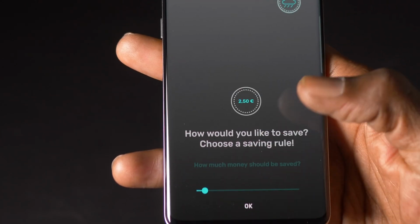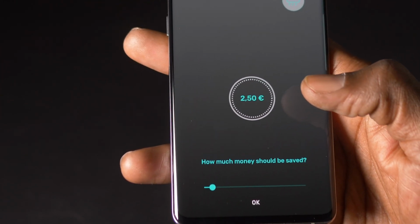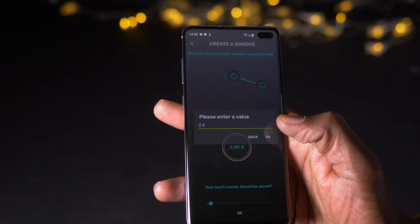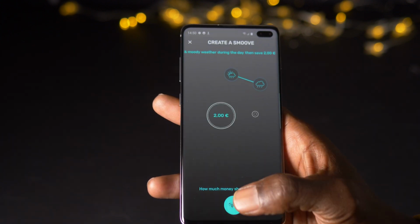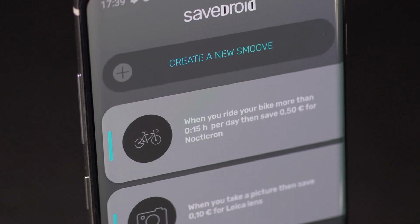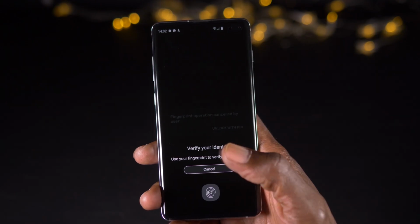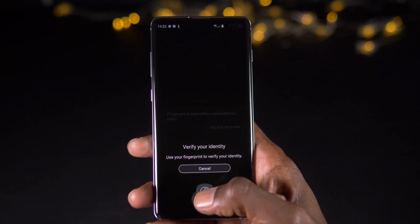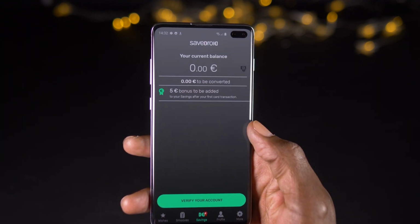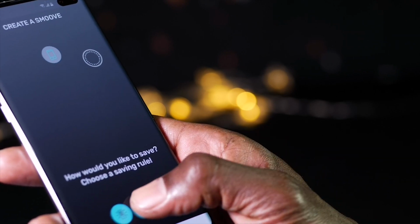It then asks me how much money I want to save. It's suggesting €2.50. You can change the currency to pounds if you wish. Then simply link this schmoove to your wish, or to multiple wishes. I also have another schmoove here, which is when I ride a bicycle for more than 15 minutes a day. It will then save me 50 cents. If you notice, these are all things that your phone will know that you're doing, so it will happen automatically. It will know when you're riding a bike and it will know if it's raining.